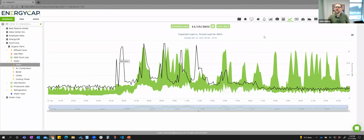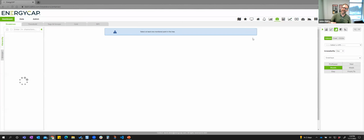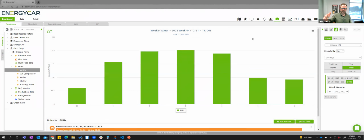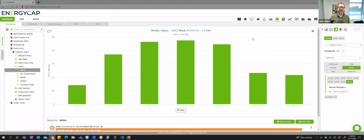Okay, so what else can the system do? Let's take a look. Now we have good data in the system, data's flowing, we've been alarmed and alerted to problems. And so now we want to look at data more granularly. Let's stay with this HVAC example. An HVAC system has subcomponents that make up the HVAC. These are all being monitored and those points are being brought into the system.